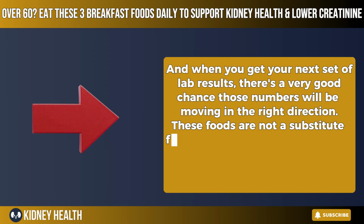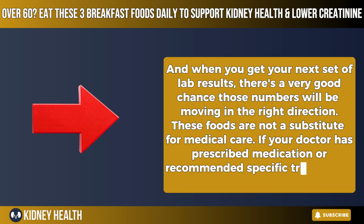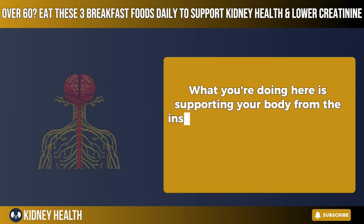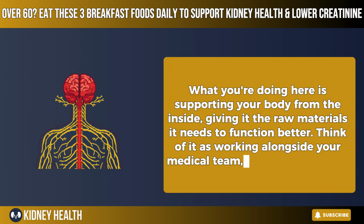These foods are not a substitute for medical care. If your doctor has prescribed medication or recommended specific treatments, keep following that guidance. What you're doing here is supporting your body from the inside, giving it the raw materials it needs to function better. Think of it as working alongside your medical team, not replacing them.